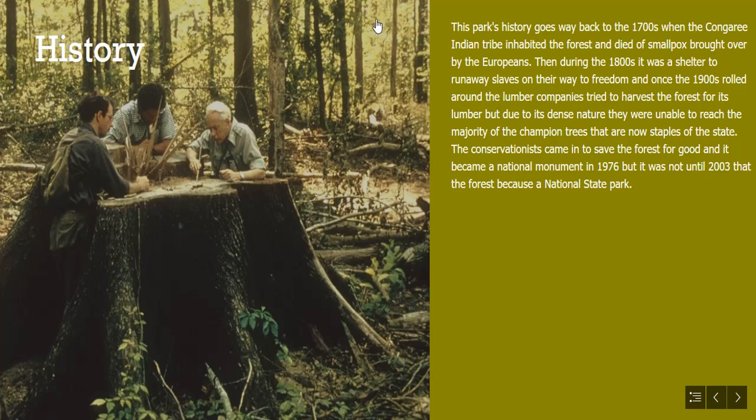Conservationists came in to save the forest for good, and it became a national monument in 1976, but it was not until 2003 that the forest became a national park. The image included here is of early conservationists surveying the trees and the land itself.